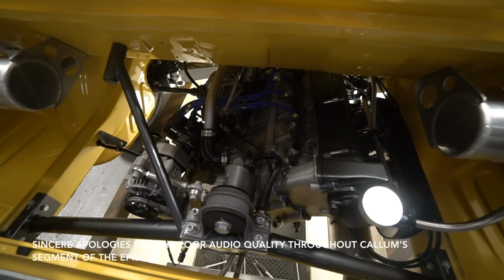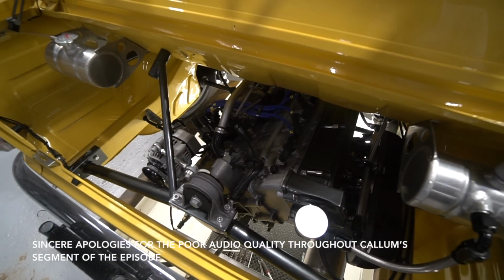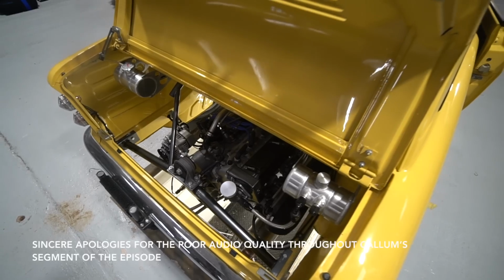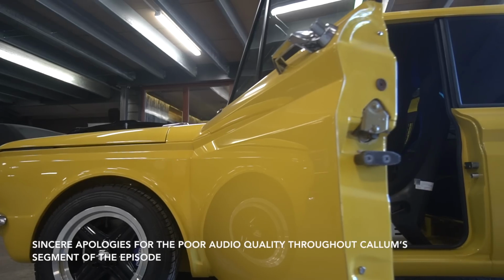And yeah, the owner's had it back. I think he's only done one event. He did a show in it with a track day at Goodwood, had loads of fun on the track. I think he did get best in show trophy, but it threw a fault on it. It's got an electric water pump.